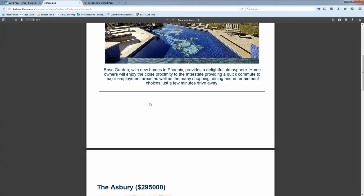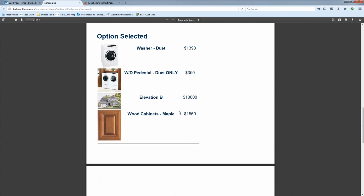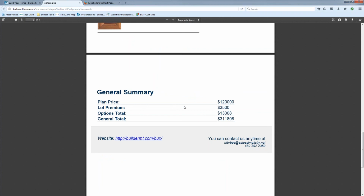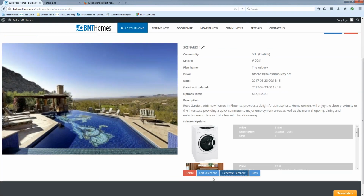Everybody likes to brag about what a wonderful designer they are and the choices they've made for their house. So you can brand this or put a wrapper around it with your company information and let the customer take a PDF home or download the PDF or post it to Facebook or send it to mom and dad so that they can approve the deposit they're going to have to put down for their children on their new house. I can go back and edit my selections. I can copy and move forward.